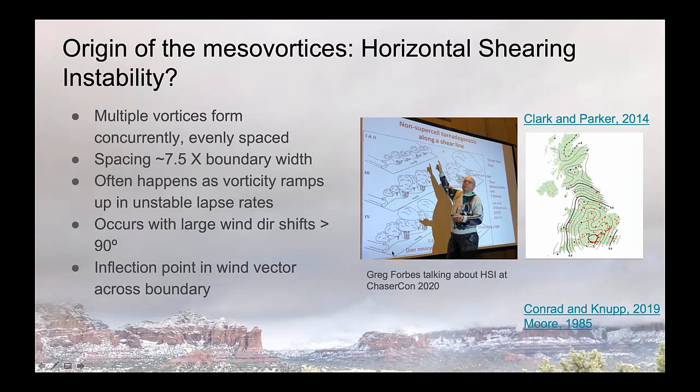So here's Craig Forbes talking about horizontal shearing instability at a recent talk. And there's a paper, Clark and Parker, that looked at numerous events in Great Britain. So needless to say, given the similarities in the climate between Great Britain and Arizona, this is the paper I'm going to go ahead and take a look at in a little more detail. So we're going to look at the vortex spacing to start off with. And this is what it looks like.